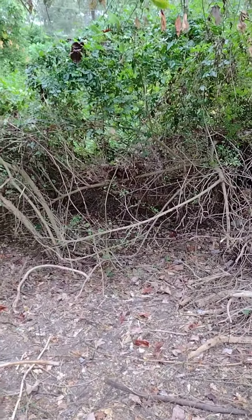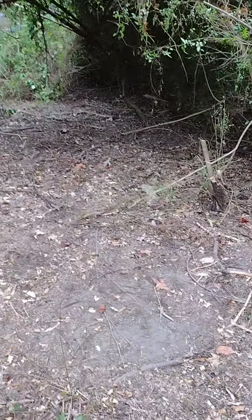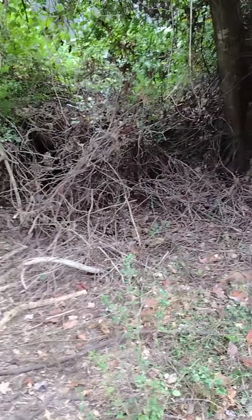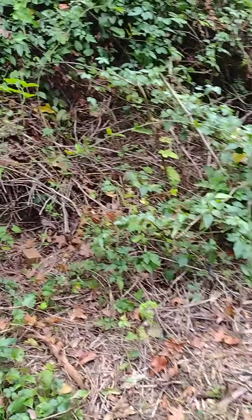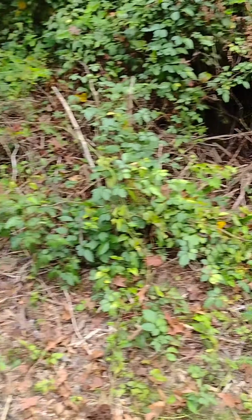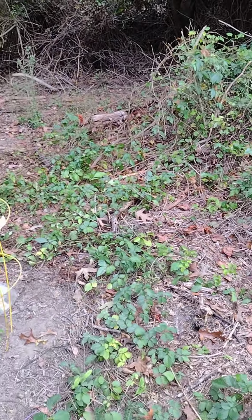We'll put in some structures, tiny houses. We're going to put some decks back here, like a fireplace. We want to put a sauna over time. I am a single mom, so my budget is very, very limited, very limited.